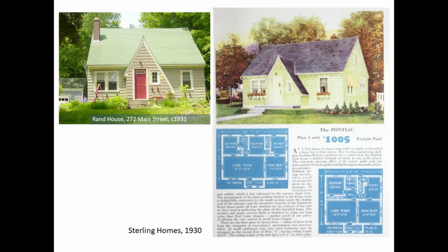But I think it may be a Sterling home Pontiac. The Pontiac has the 2 windows to the left, which were into the living room, 1 window on the right into what would have been a dining room, and then it had a flat door header, as well as the small side window. And in this example, it doesn't have a chimney to the left. It has a chimney in the rear, which would have been for the flue for the heating.